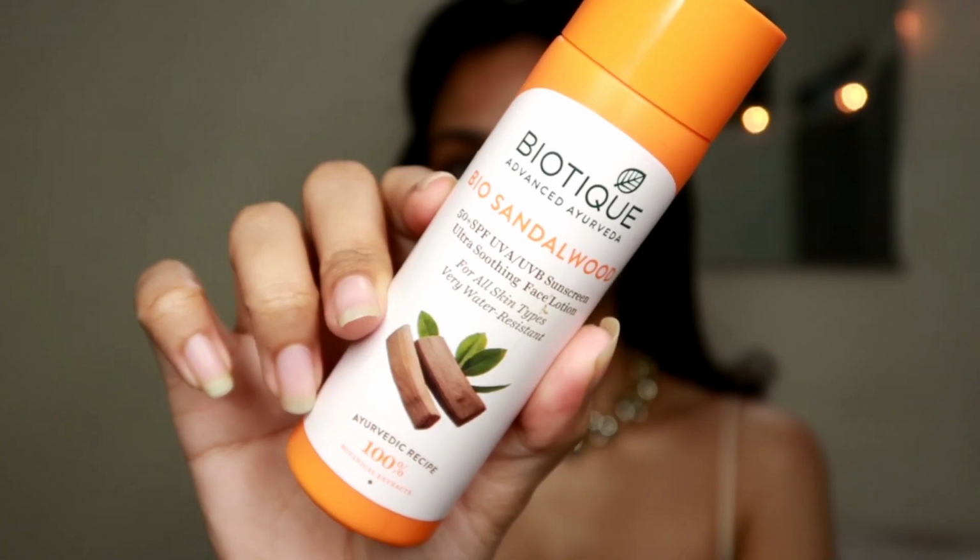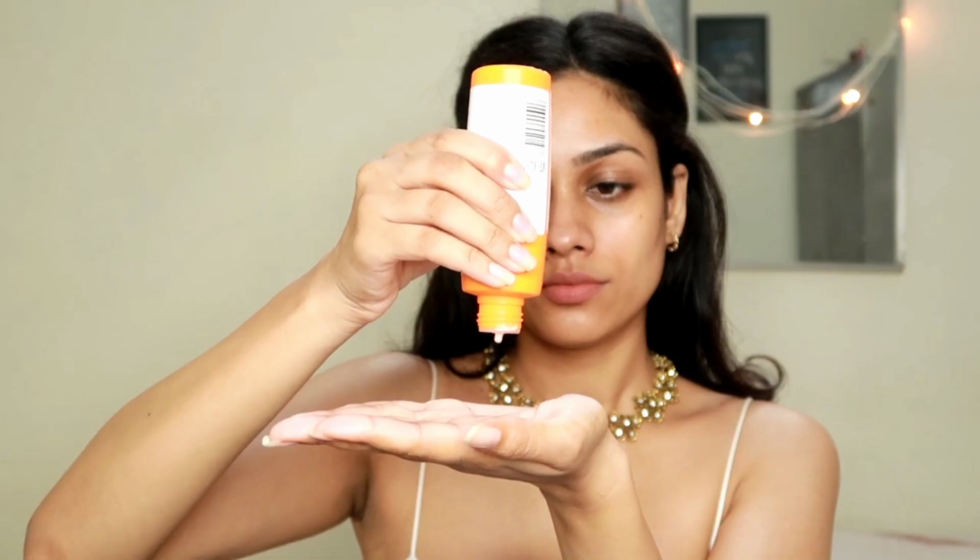So firstly, I'm just gonna tie my hair so that it doesn't come in the way. So now I'm gonna apply this Biotique sunscreen. I already have done my skincare, so I'm just gonna apply this one more time so that my skin is nicely moisturized before makeup. So I'm just gonna apply this all over my face and neck area, and I'm just gonna leave it for a few minutes so that it is nicely absorbed.